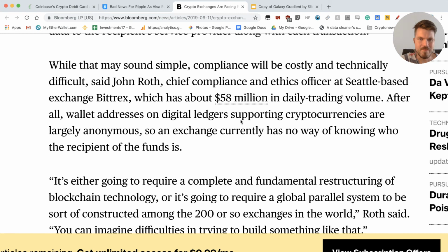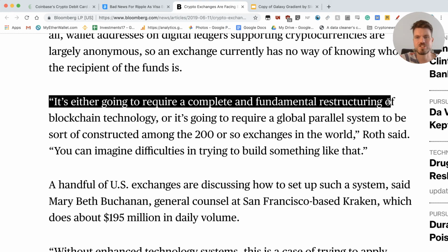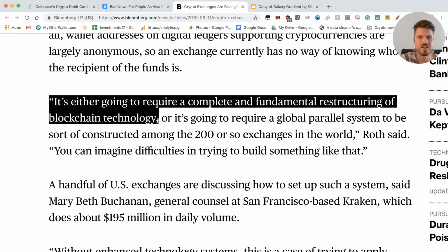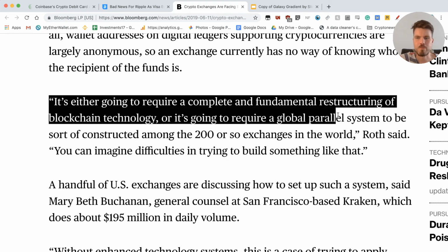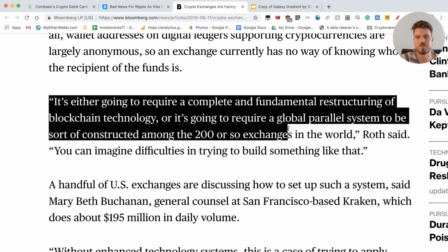So here the Chief Compliance Officer John Roth at Seattle-based exchange Bittrex, which has about $58 million in daily trading volume, says that it's going to be very technically difficult to track this. Furthermore, it's either going to require a complete and fundamental restructuring of blockchain technology, or it's going to require a global parallel system to be constructed among the 200 or so exchanges in the world.